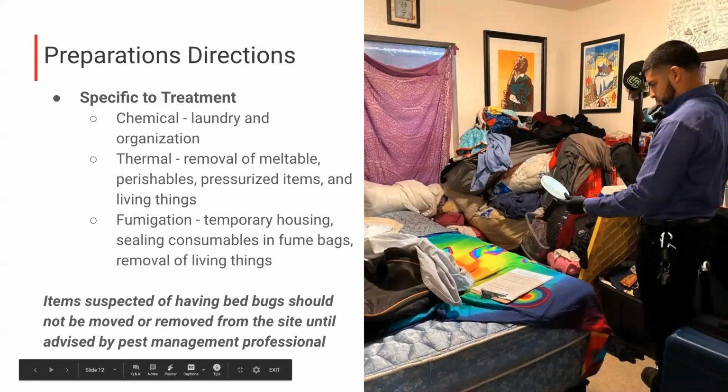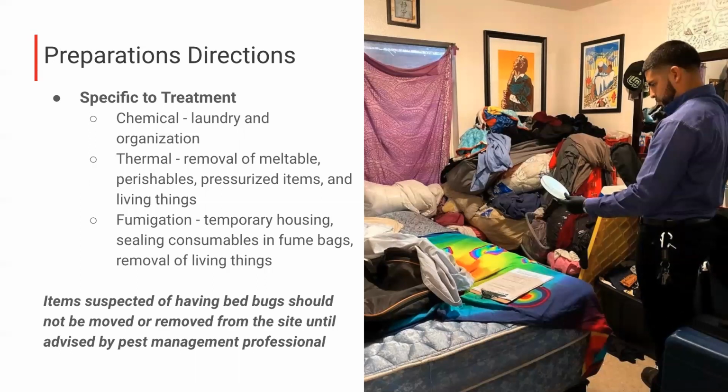Preparation directions will vary by the type of treatment provided. Treatments may be standalone services or combinations of tactics, such as chemical and thermal treatments. Chemical treatments typically call for organizing the room, moving items out from under the bed and around or touching the beds. Linens and other washables that have been exposed to bed bug harborages will likely be bagged, and the resident asked to launder them before reintroducing them to the room.